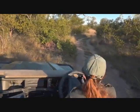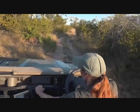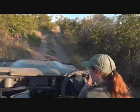Oh, it's a hyena track, that's what it is. Driven over hyena track. I'm still looking for Tingana's tracks.